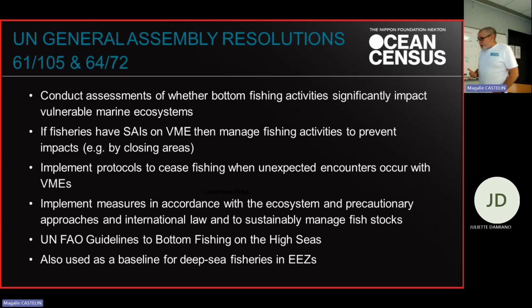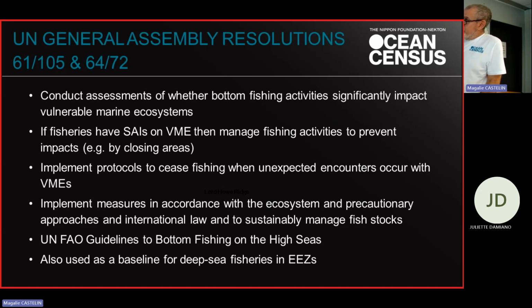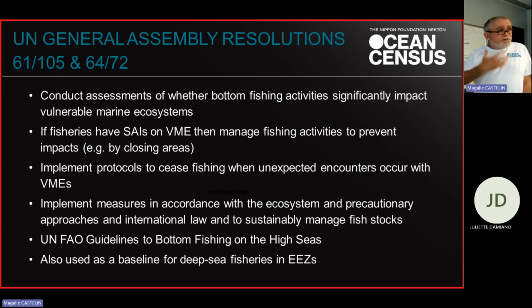So photographs from people like Tony Koslow and so on caused an international outcry about the impacts of seamount fisheries in particular. And this resulted in a number of UN General Assembly resolutions, which eventually led to the development of a series of guidelines on management of deep sea bottom fisheries in the high seas. And these guidelines basically asked regional fisheries management organisations to insist on assessments of whether bottom fishing activities impacted VMEs, vulnerable marine ecosystems. If they did, then to manage the fisheries to prevent the damage, to set up protocols for when fishing encountered these types of ecosystems, and to also implement measures to sustainably manage the fish stocks themselves.